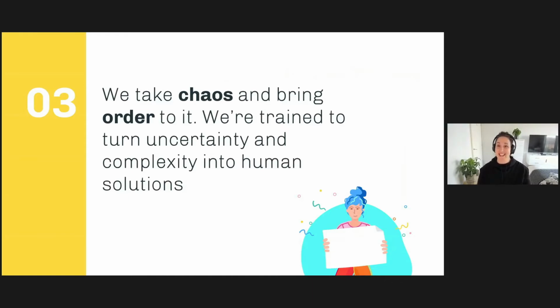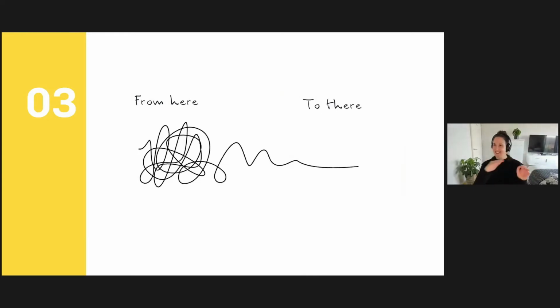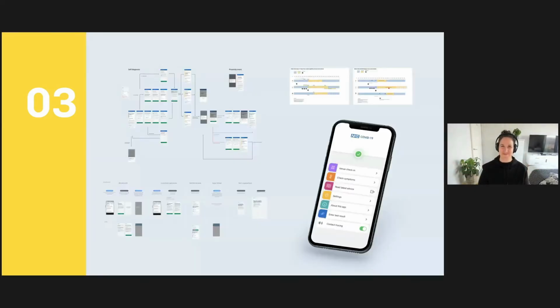We're also great at taking chaos and bringing order to it. Essentially, every single engagement or every single product we start, it starts with a lot of uncertainty and high complexity, and we can help turn it into human solutions. From this to that. The story I want to tell here is from spring 2020, when COVID first hit the UK. I was part of a product team developing the very first proof of concept of a COVID-19 contact tracing app, right? And I joined a couple of weeks in, I think 2 or 3 weeks in.